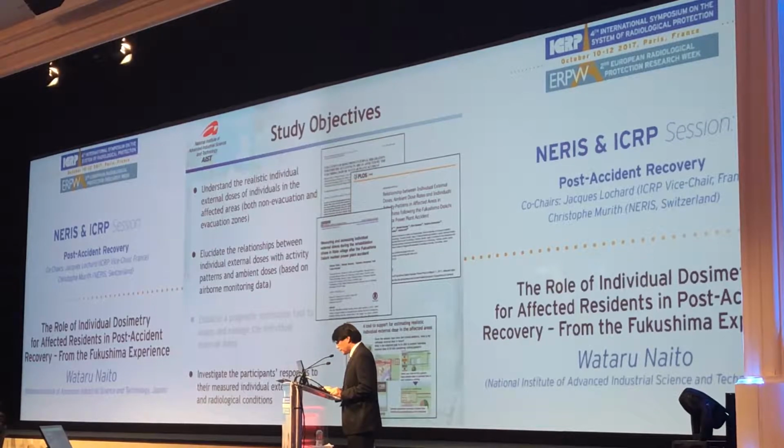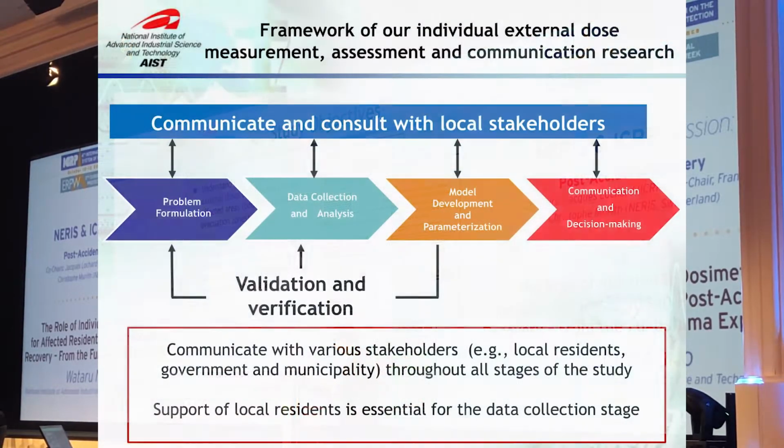Finally, not just measuring or assessing data, we want to know the responses of the participants in our study, how they feel about the measured individual external doses or the radiological condition of their living areas. In my talk, I will go over the general findings of the scientific part, and then talk about some lessons and caveats in obtaining those data. This is the framework of our individual external dose measurement, assessment, and communication research.